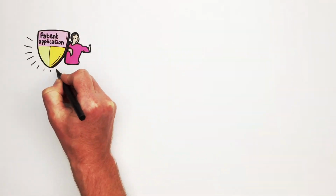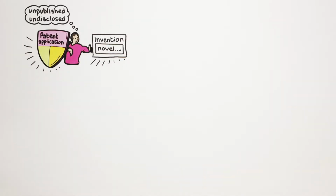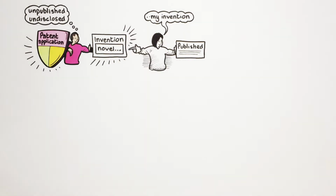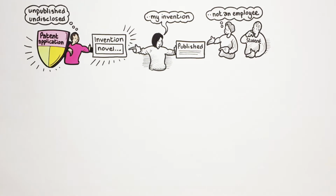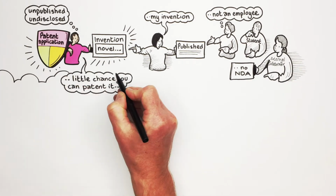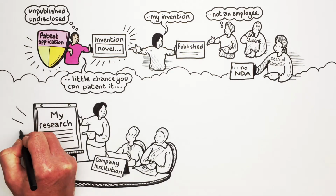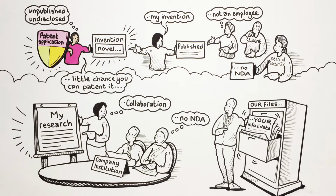Patent applications can only protect inventions which are novel, i.e. unpublished or undisclosed. So if you have published or spoken about your invention to someone who is not an employee of the University of Glasgow, for example, a student or an external collaborator, without an NDA in place, there is little chance you can patent it. You may wish to discuss your research with a company or other institution with a view of developing a collaboration. Without an NDA in place, the other party is free to use any of the valuable information or data that you may have disclosed.